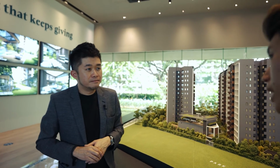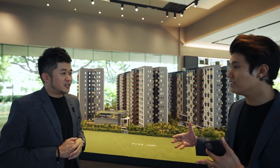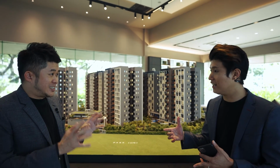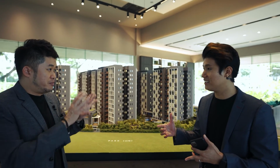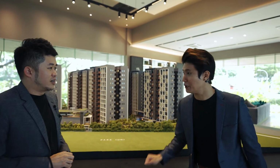Right. Very nice. So Ken, I also understand there's a live build-up of the Park Room and the Greenwich Room. Yes. Right. So the developer wanted to showcase how these 2 rooms will look like. So they've built something similar. The exact one. Exact one. Okay, well, let's go check it out. Right, let's go. Let's go.